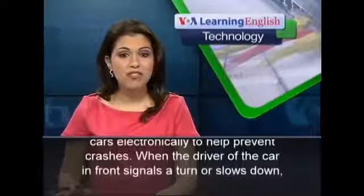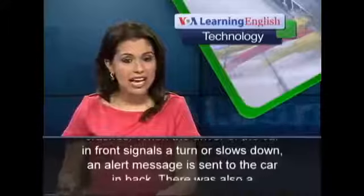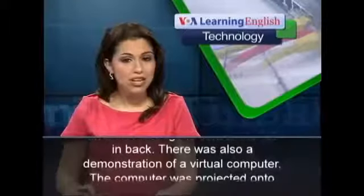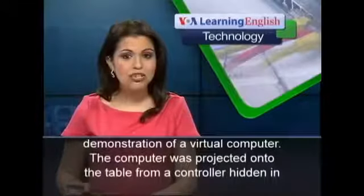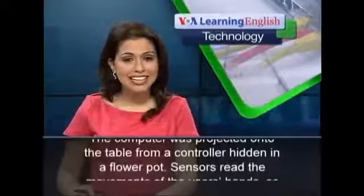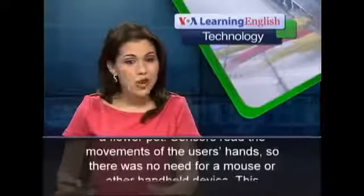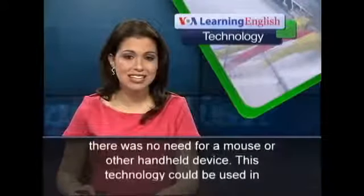When the driver of the car in front signals a turn or slows down, an alert message is sent to the car in back. There was also a demonstration of a virtual computer. The computer was projected onto the table from a controller hidden in a flower pot. Sensors read the movements of the user's hands, so there was no need for a mouse or other handheld device.